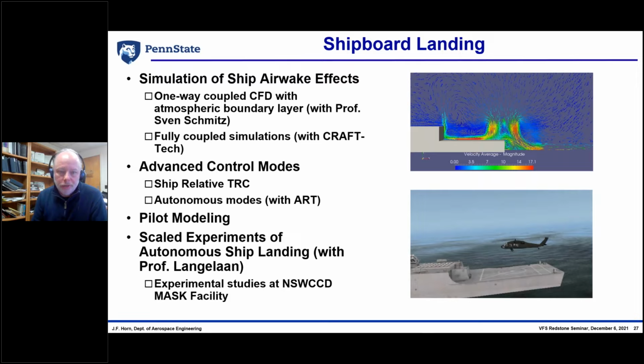We did some recent work with Sven Schmitz on coupling atmospheric boundary layer effects, CFD of the ship, and the aircraft flight dynamics. We even looked at fully coupled CFD with flight sim. That's what's shown in that top picture there, with my student Ilker Ulrich.